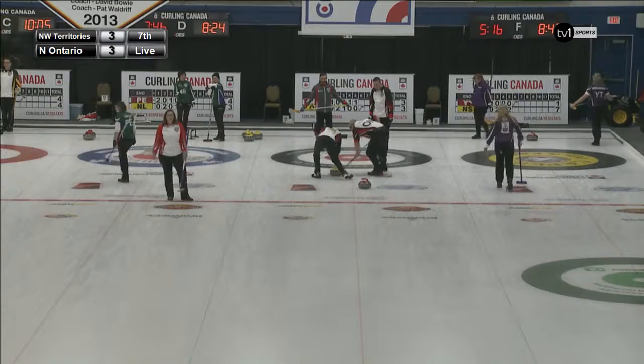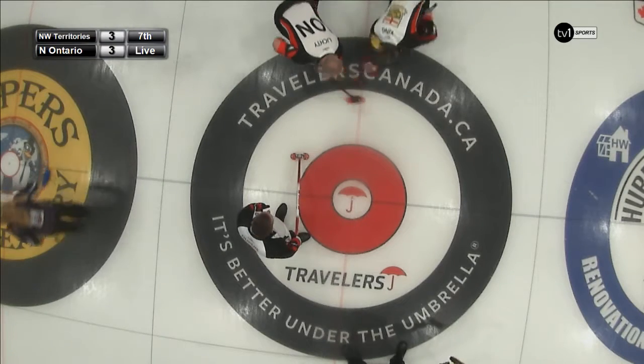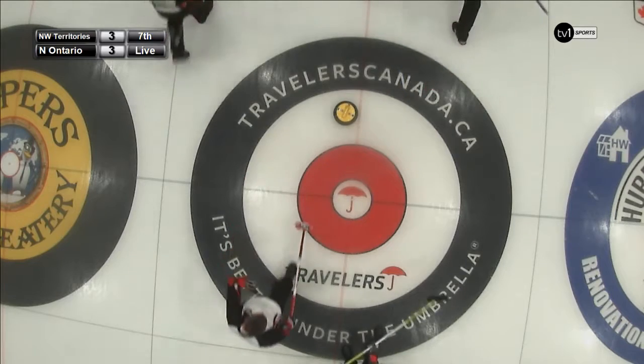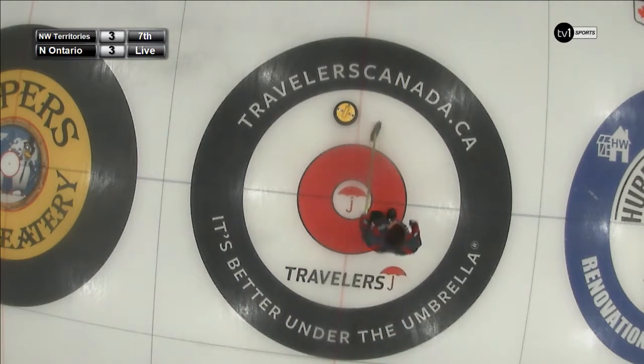We're getting some late movement now. Nicely thrown. Good judge by the front end. Good finish on that. Yes. Got to the forefoot.